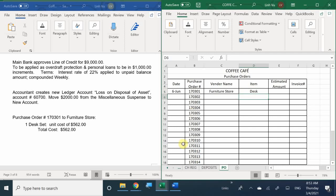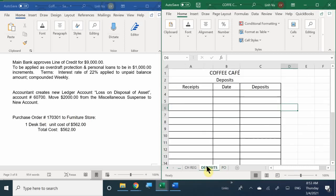All right. Okay, so go ahead and go down to deposits because there's one thing I forgot to do when we sold our furniture, right? What did we do with the money when we sold the furniture?